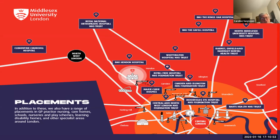Please note that when you're looking at a university and the trusts that they're linked to, you're going to have to be there at 7 o'clock in the morning some mornings. So please think about your travel and your other commitments if you've got family commitments, because getting to the university for 9 o'clock in the morning is not a problem, but getting to your placement for 7 o'clock in the morning could be an issue. So please investigate that thoroughly as much as anything else.